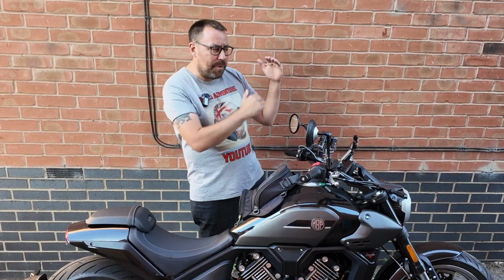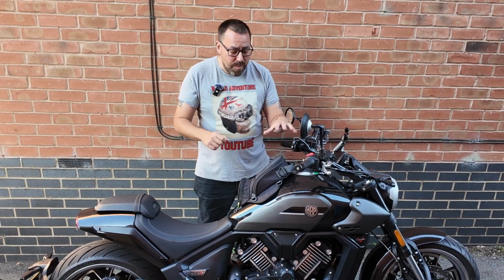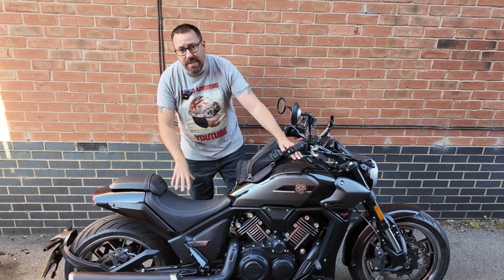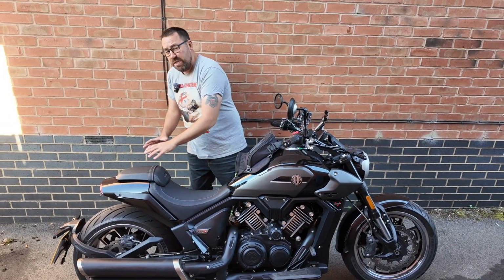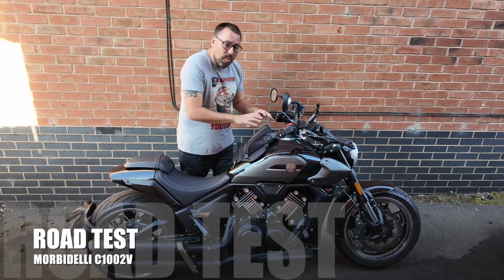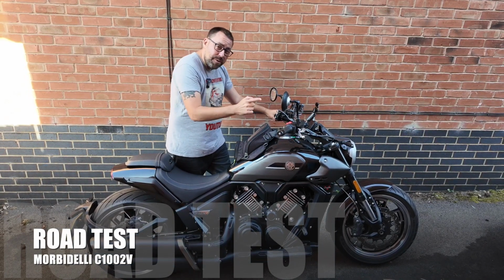So I've now got a couple of stops to make on the way. But the most important thing, it means that I get to test this bike. If the saddle is comfortable, luggage, we don't have very much of that, but we get to test this bike to see what it's like on a mammoth road test.